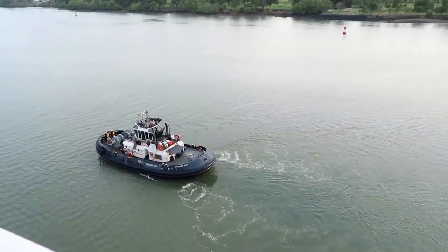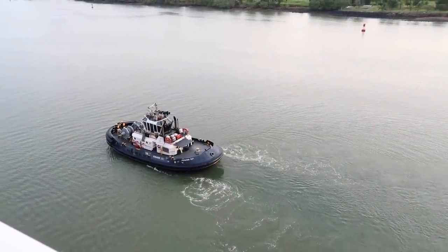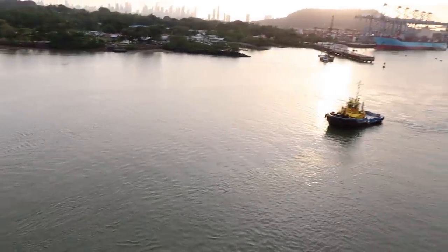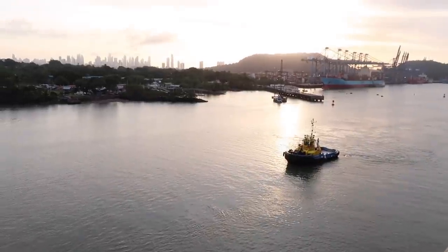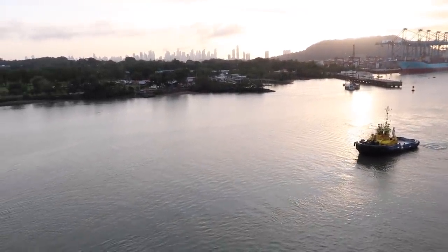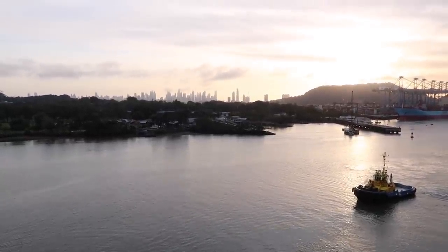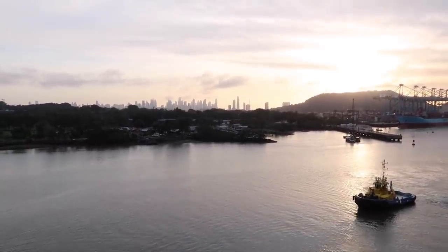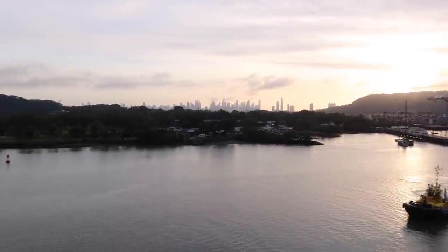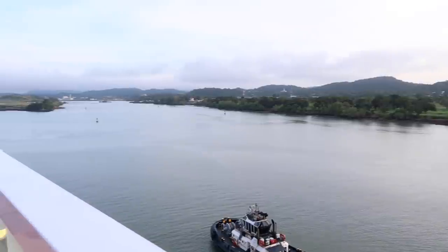If I'm not mistaken, we've already picked up our pilot, the ship pilot who will navigate us through the locks. They will be with us all day long. We're scheduled to enter the locks this morning at 6:45 a.m. and exit the locks at 9:15 a.m. So it's going to take us some time to get through the first set of locks into the lake, and then I think we traverse the lake all day long, until, what they say, 3 or 4 o'clock in the afternoon? Yeah.